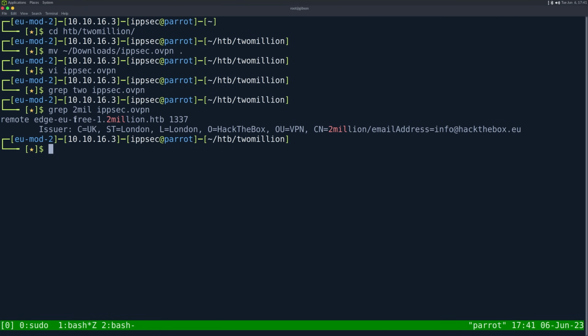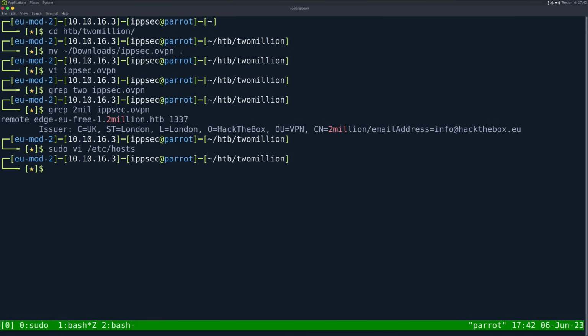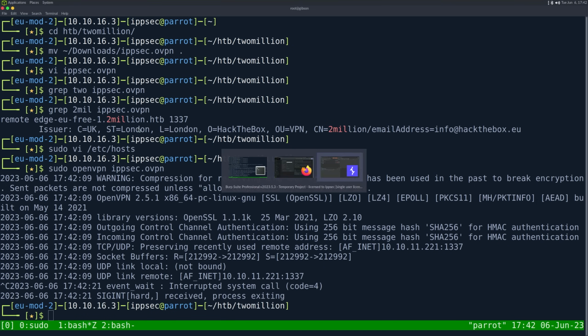I think that Feroxbuster update on my screen is stopping me from highlighting things. Sudo vi /etc/hosts. Paste this in. And let's do sudo openvpn ipsec.ovpn and see if we can connect. It looks like it's attempting to connect to 10.10.11.221 on port 1337, but it's not getting anything. So I don't think this is going to be anything interesting.